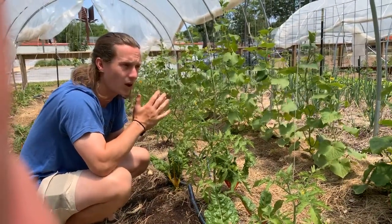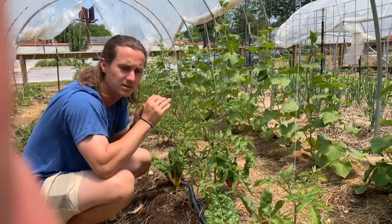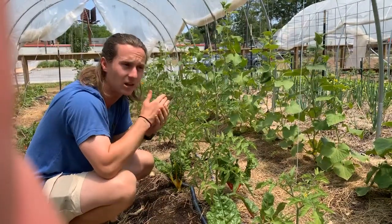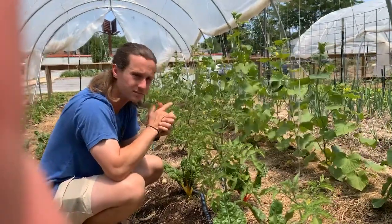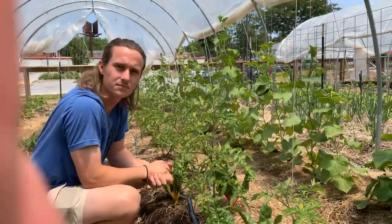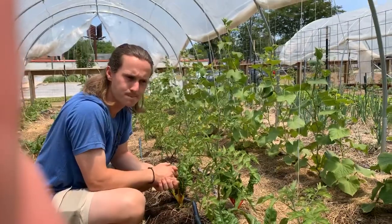And not having overhead sprinkler systems can really help you have a plant that lasts the entire summer and can produce all year. All right, so if I have a tomato plant and I put it in a pot, how should I plant it?